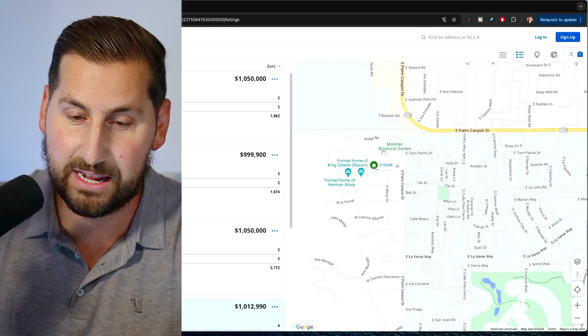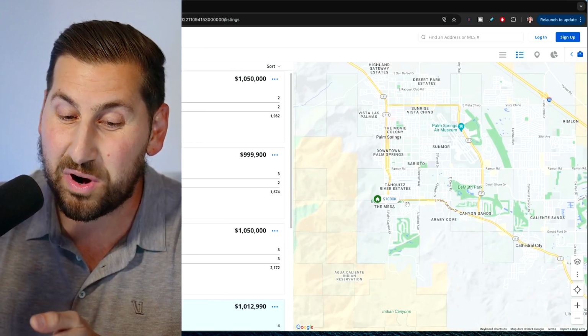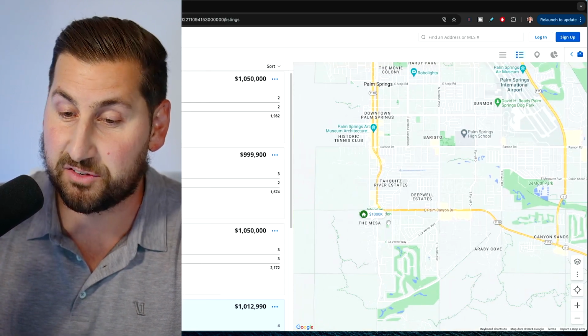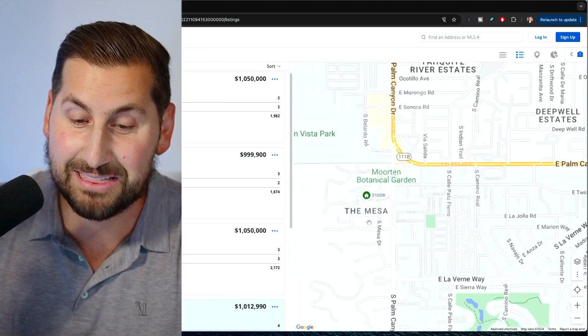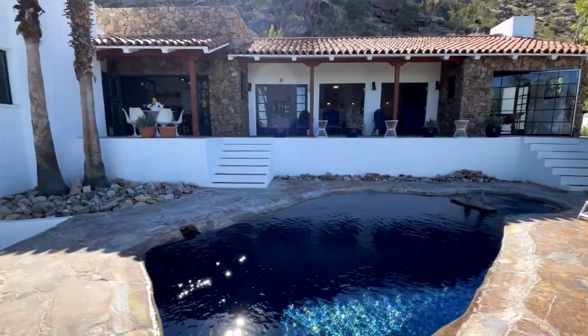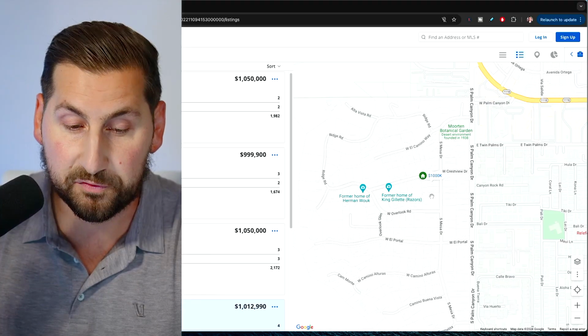So back to the video, the Mesa, okay? This is in South Palm Springs. This is one of the more desirable areas to live in Palm Springs, okay? It's further from the windmills. It's a lot less windy. And the Mesa has been known to be the Hollywood Hills of the desert, or of Palm Springs. I've filmed a great home tour here. You can see it right now on the screen. I've helped people actually buy here in the Mesa. So it's a wonderful community.